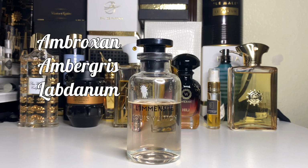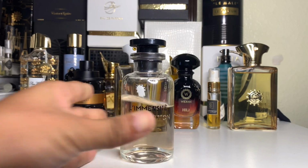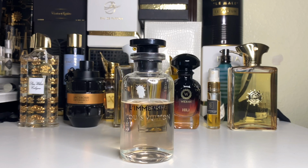Basically these notes, the labdanum, the ambergris, and the Ambroxan, turn this towards darker, even more masculine than what it already is. And that's why I like the color of the juice. I hope you guys see that here. It's manly, it's masculine, you know what I mean? The labdanum does it for me, the ambergris does it for me, and it maintains that manly, classy status. But it's not like old man, mature man. It's not like blazer man, tie man. No, it's not any of those.